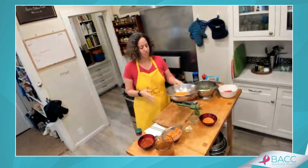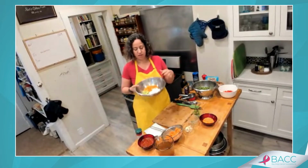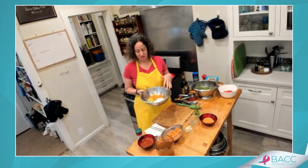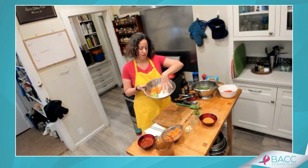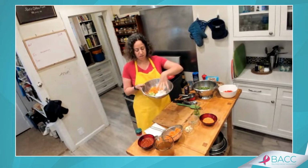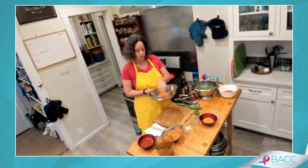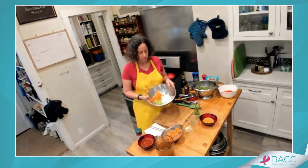I already cut up my onion, my carrot, and my celery. That is traditionally used in bolognese as a base, and so many other recipes. In terms of the portions, we want about a 2-to-1 ratio with the carrot, celery, and onion. So this is half an onion, then you have about a quarter celery, a quarter carrot. So probably about one stalk of celery, one medium carrot that you chop in there.